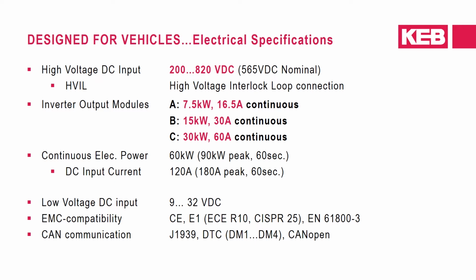From the low voltage side, supply and signal voltages between 9 and 32 volts DC are supported. The units are tested in accordance to EMC standards for CE, E1, which includes ECR10 and CISPR25, and lastly, EN 61800-3. And from a communication standpoint, CAN J1939 protocol is supported, including diagnostic trouble code messages DM1 through DM4, as well as CAN Open.